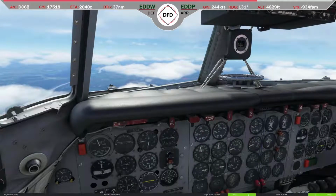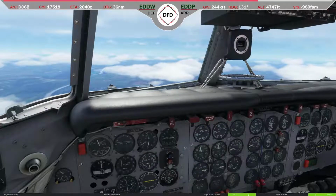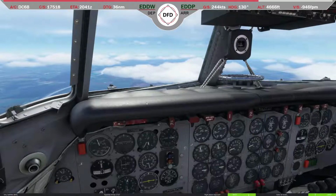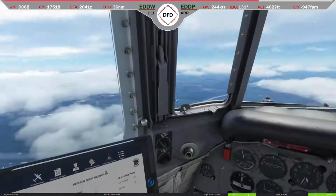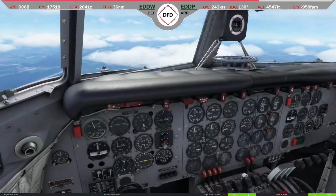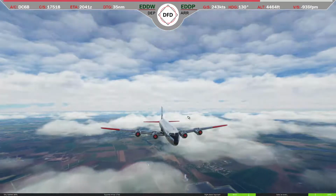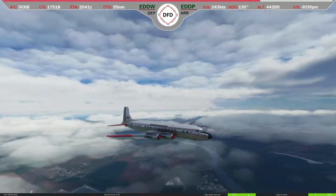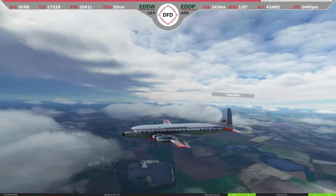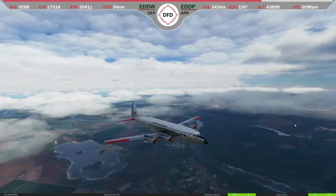That's the Elbe River, very famous river in eastern Germany. We got one guy over there flying a DC-6. Seem to have lost everybody else at the moment.